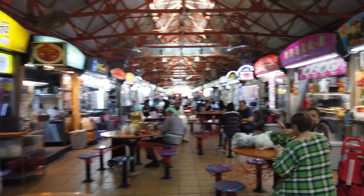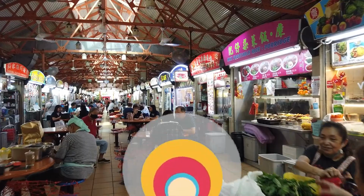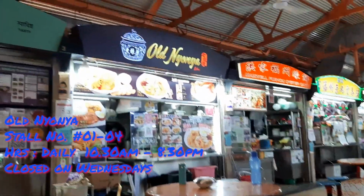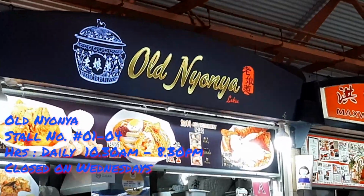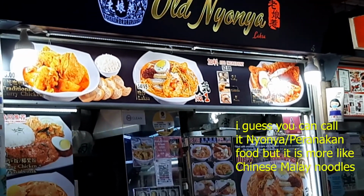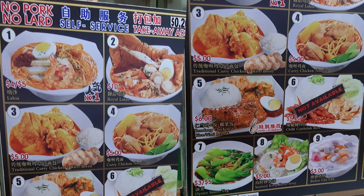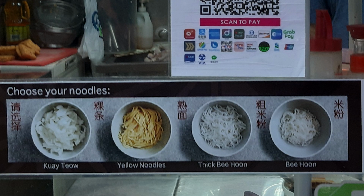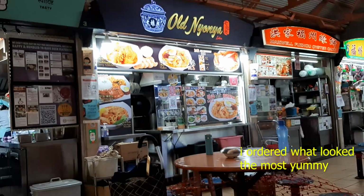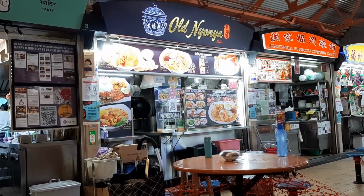We are at this corner here. One of the first few stores we see, the place we're going to, is called Old Nyonya. Basically what they sell is Nyonya food, but not exactly Nyonya Peranakan food, more like a Chinese version of Malay food. Here are the various items they sell and the prices. If you're eating noodles, you can choose these types of noodles. What I did was, I came here and ordered a Laksa.